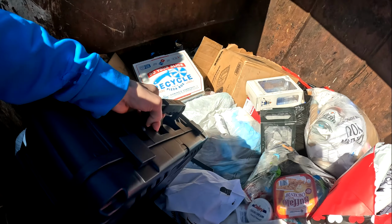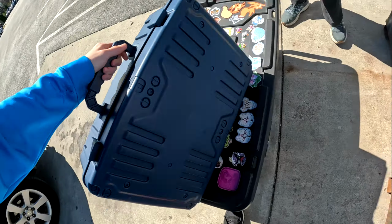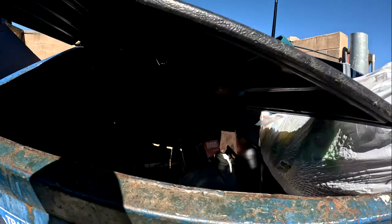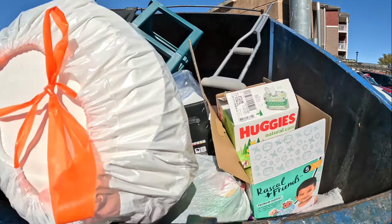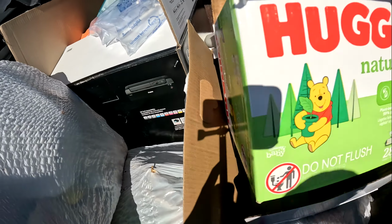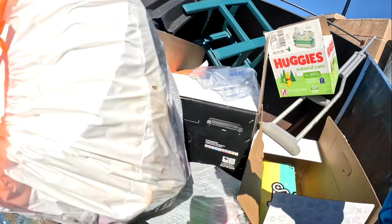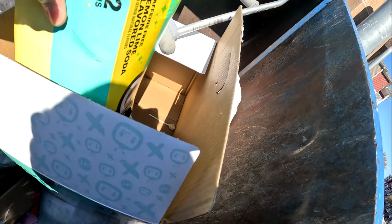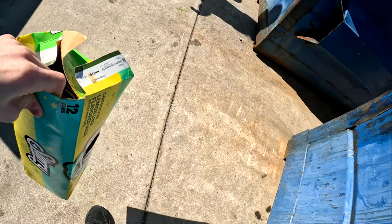You're gonna go in there. Give me your gloves. Those are nice. Is it empty? Yeah, I think so. Yeah, there's stuff in this dumpster. Wait, you need gloves. Yeah, give me gloves. Mom, look. A whole pack of Starry.